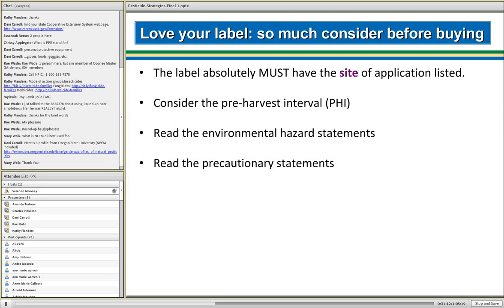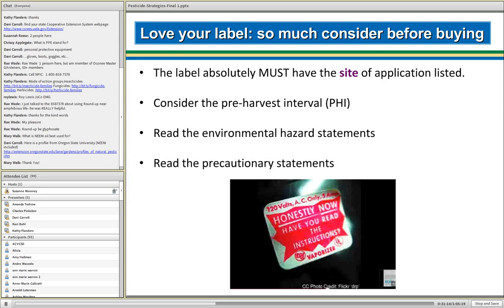Also read the precautionary statements. I know I might be beating a dead horse, but honestly now, have you read the instructions? You must read the entire product label.